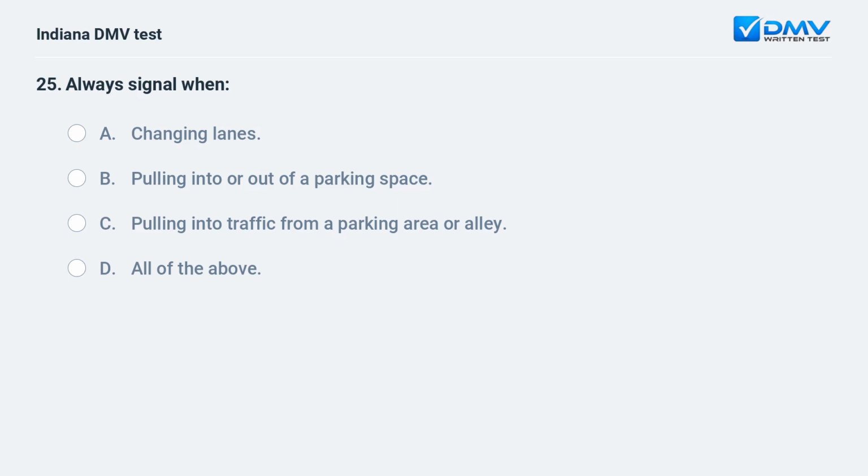Always signal when A. Changing lanes. B. Pulling into or out of a parking space. C. Pulling into traffic from a parking area or alley. D. All of the above.